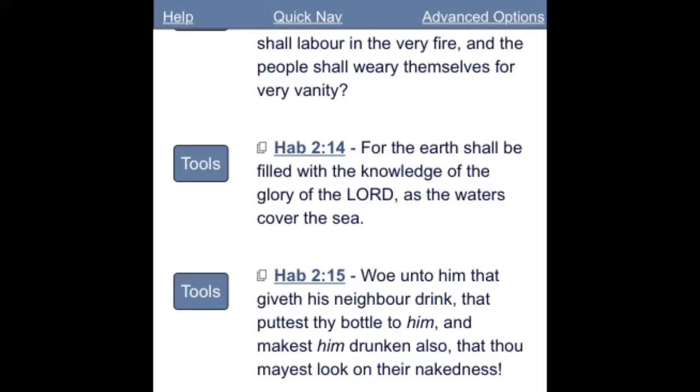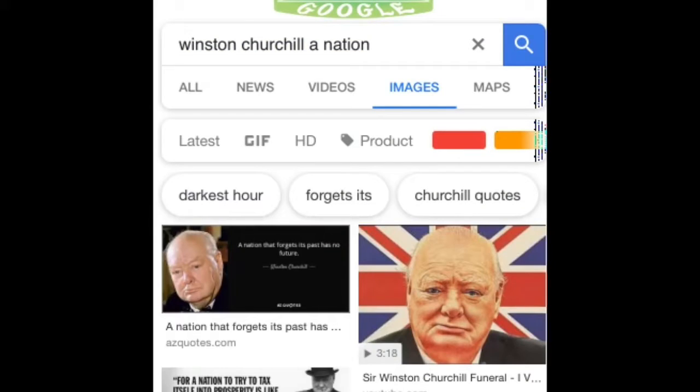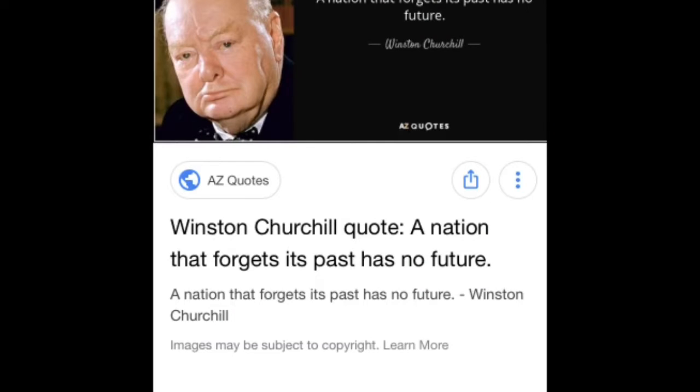I looked up a Google quote from this devil Winston Churchill, and he said a truthful quote. It says, "A nation that forgets its past has no future." Now you think of this, you can only think of you so-called Negroes, Latinos, Hispanics, and Native Americans, which consists of the 12 tribes of Israel.